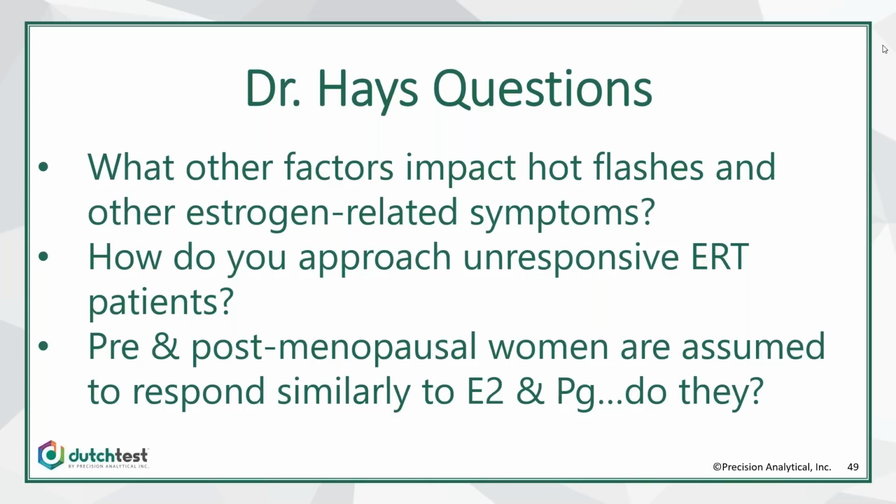So my approach was: methylate them, get them methylating. Don't worry about the lab value. If you can get the 2-methoxyestrogen up, you're doing great. And work on getting less hormone going down that 4-hydroxy pathway.